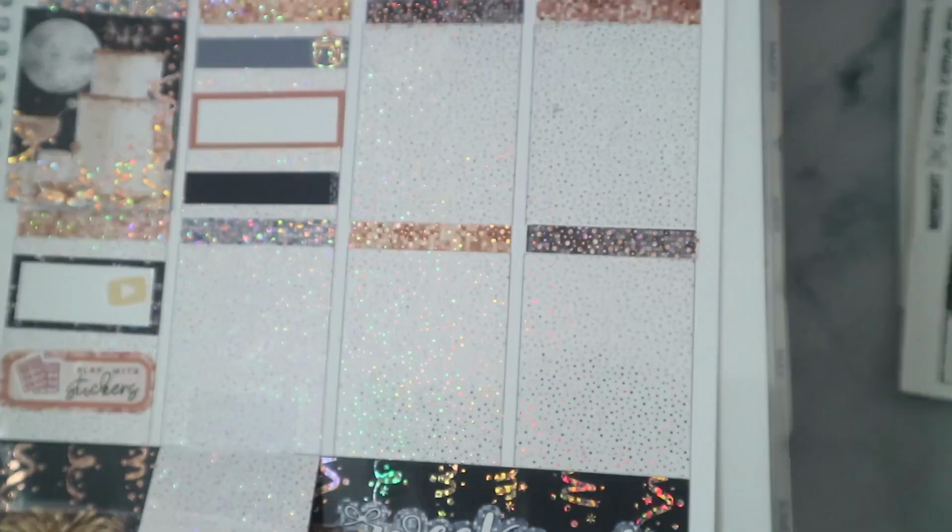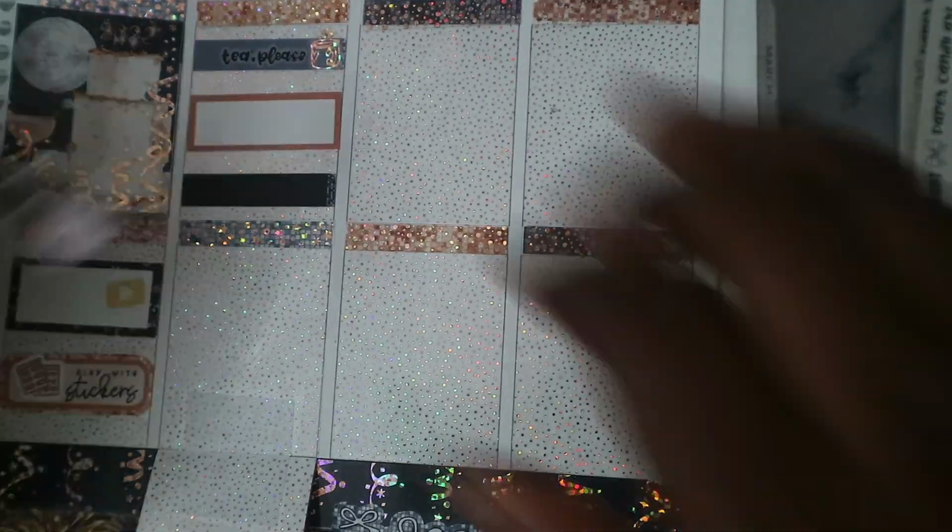I then marked getting food with a pot icon from the kit to note that's why we went to his aunt's house, because she made us some food.